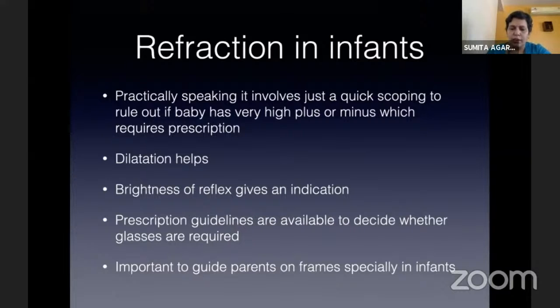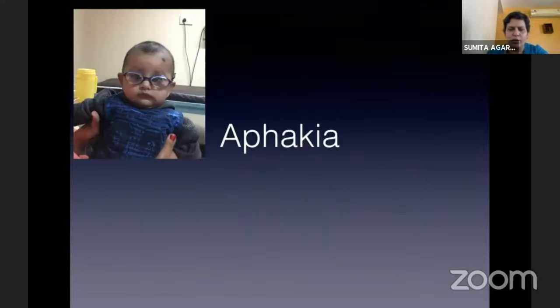There are several prescription guidelines available and they help you decide. In fact, AIOS has come up with very practical guidelines for our children here, and it can give you an idea about whether the prescription has to be done or not. But it's also important to guide parents on frames, especially in infants, because infants often do not have a developed nose bone, and a poorly fitting glass is the main reason why they will not wear glasses. The American Academy guideline is available, but you can use any one of them; even the AIOS guideline is very good.